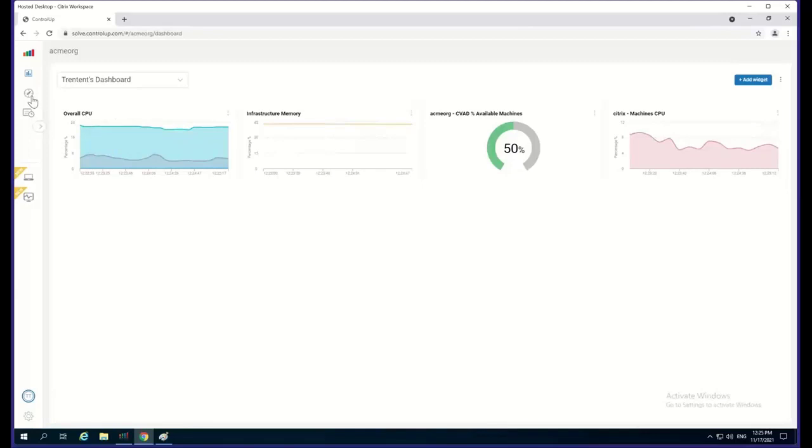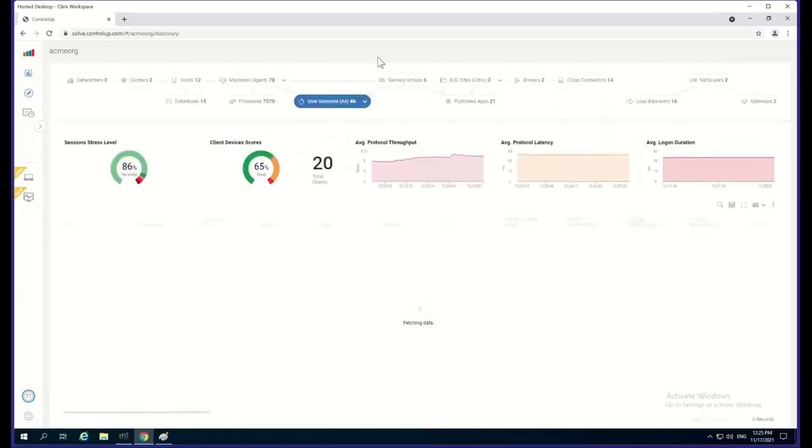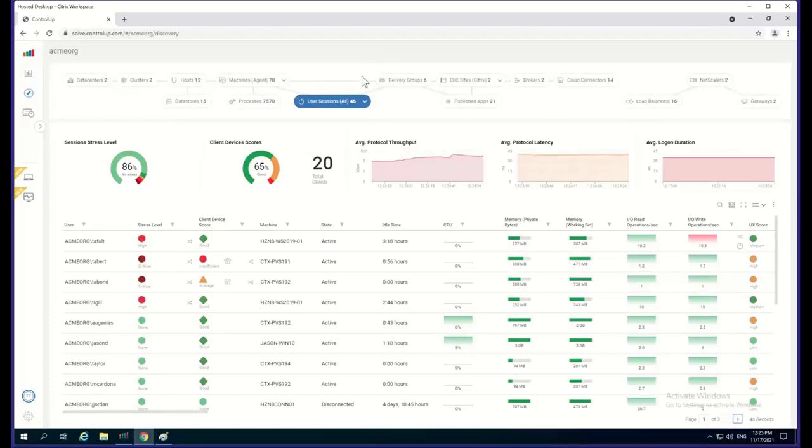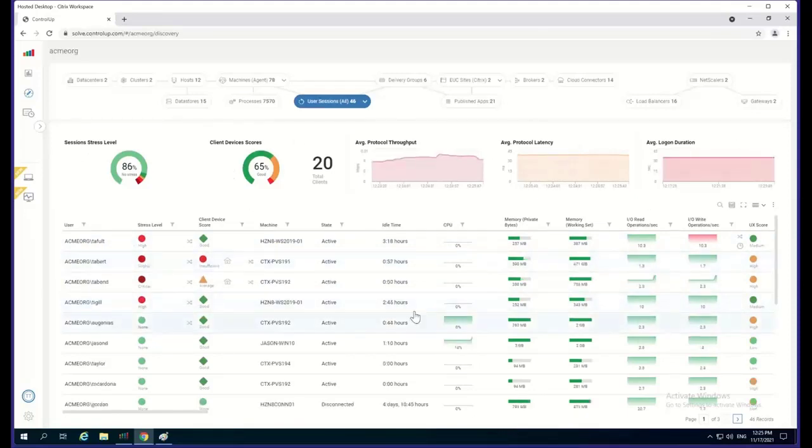So I'm going to move on into our discovery view. The discovery view is very much like our real-time console today with a couple extra features. We've got the grid view that everyone's pretty familiar with down at the bottom if you've used ControlUp before, but essentially this is a real-time snapshot of what's happening in your environment. This is updated every 7 seconds, I believe. And then above it, we have the overview of the widgets that are showing us average metrics of things that are happening in the view you have selected. And then up top, we have our topology bar.